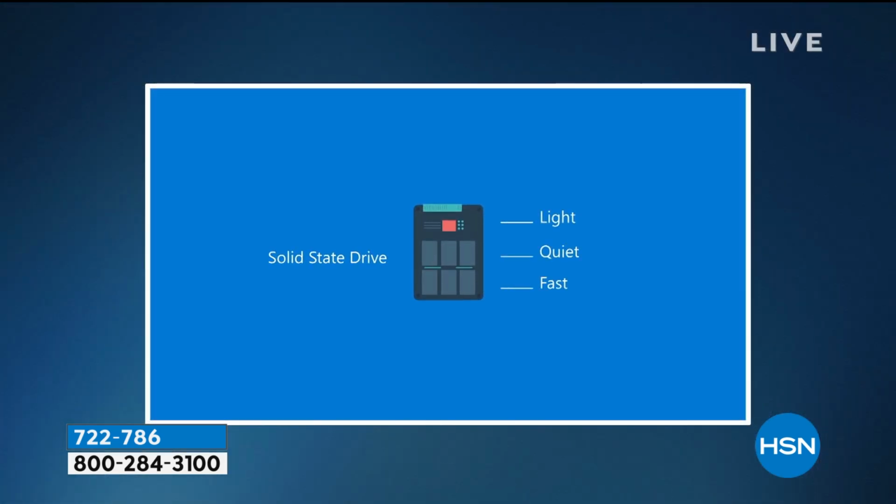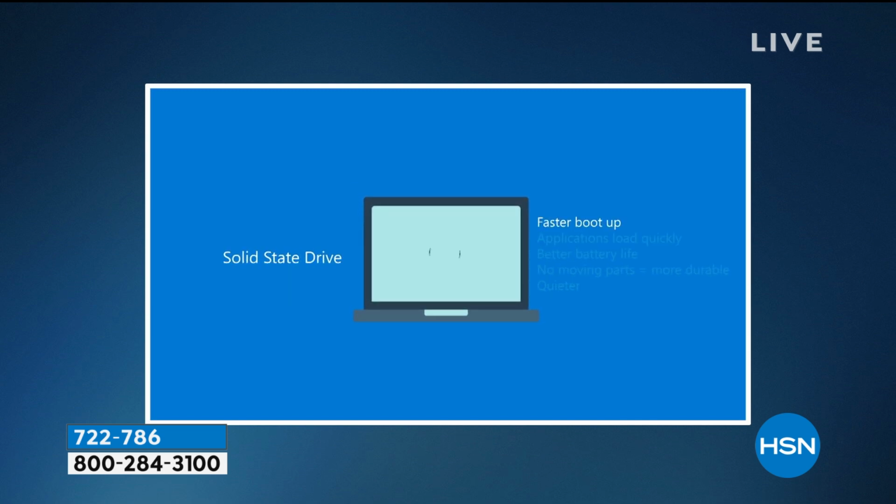I'll show you again. This is obviously not a tape. It's the shirt that I'm wearing now. It's the earbuds that I have in right now. It's immediately on and off. And that's because the drive on this is different. Here we go. It's a solid state drive. It means it's lighter, it's quieter, it's faster. It weighs 3.2 pounds. It essentially makes no noise.